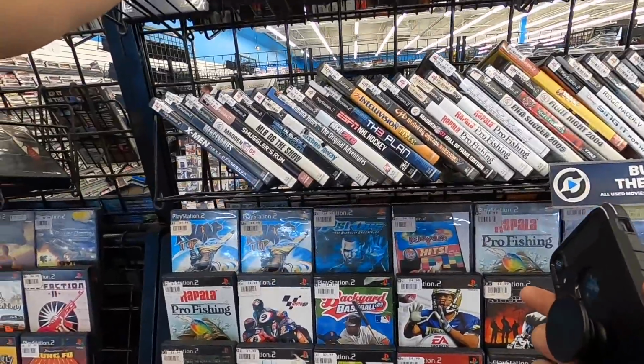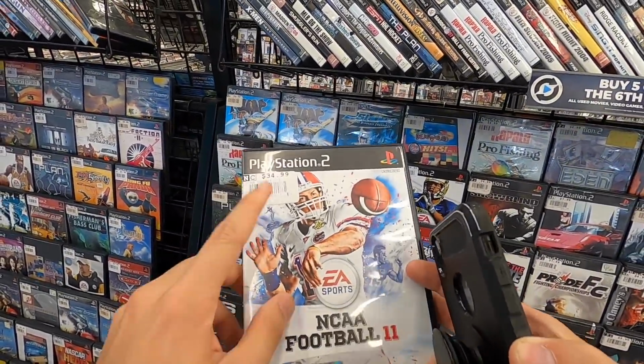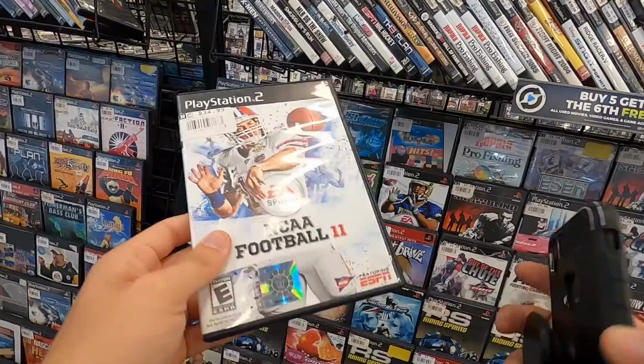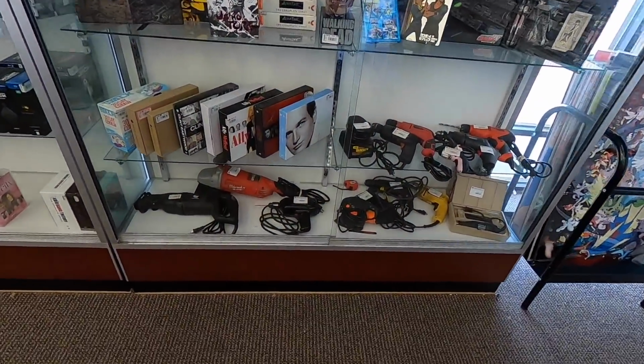Bye-bye. Ooh, this here is a sports game that's normally a pretty good bolo if you find it at a pawn shop or something. They've got it at $35, which is just about what it goes for, but remember to look out for NCAA Football 11 on the PS2. Okay, this is another first for Disc Replay.